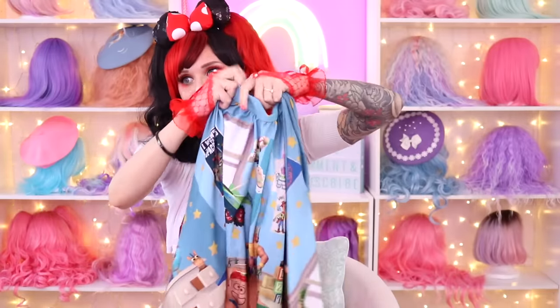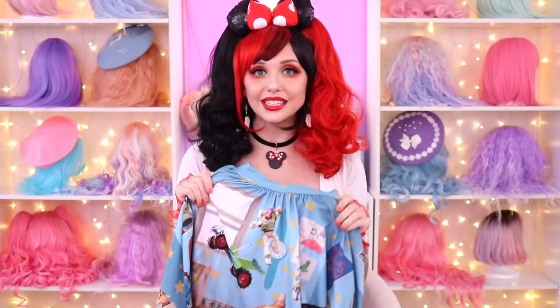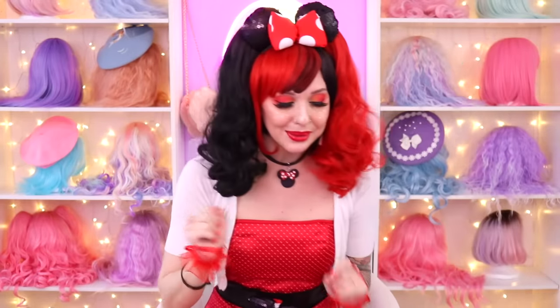Oh, and this one. Okay, this incredible Toy Story skirt, the detail. I could look at this thing for hours. I'm not even kidding. Look how there's so much to see. Okay, we'll go over it though when I'm styling it. And then let me show you the Disney pieces that we have as well.